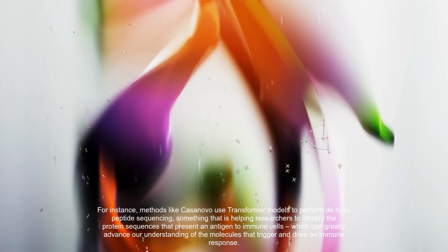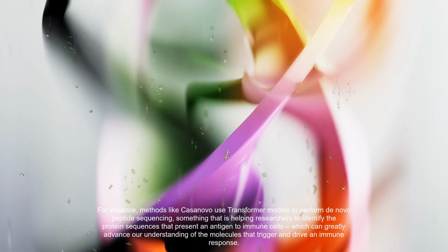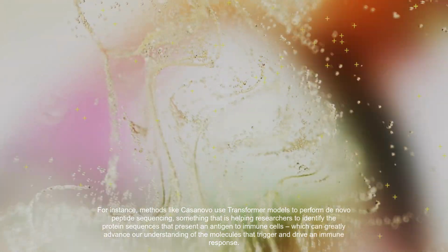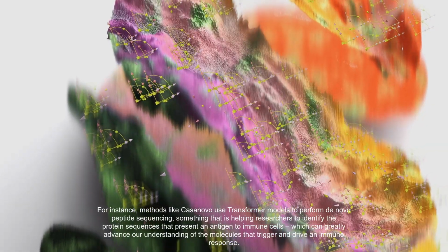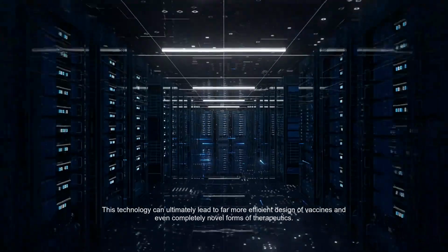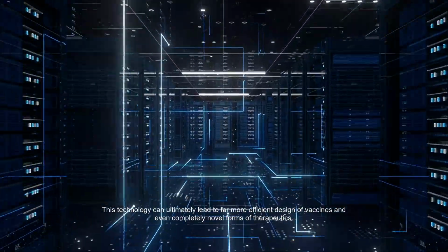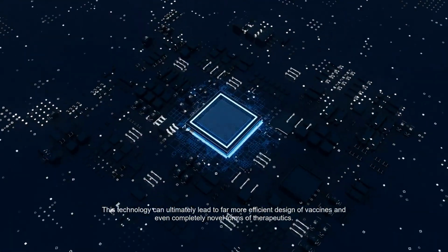new drug. For instance, methods like Casanovo use transformer models to perform de novo peptide sequencing, something that is helping researchers to identify the protein sequences that present an antigen to immune cells, which can greatly advance our understanding of the molecules that trigger and drive an immune response.